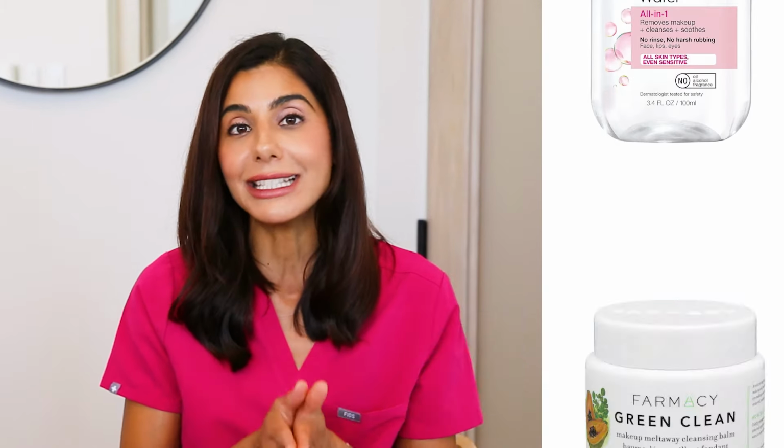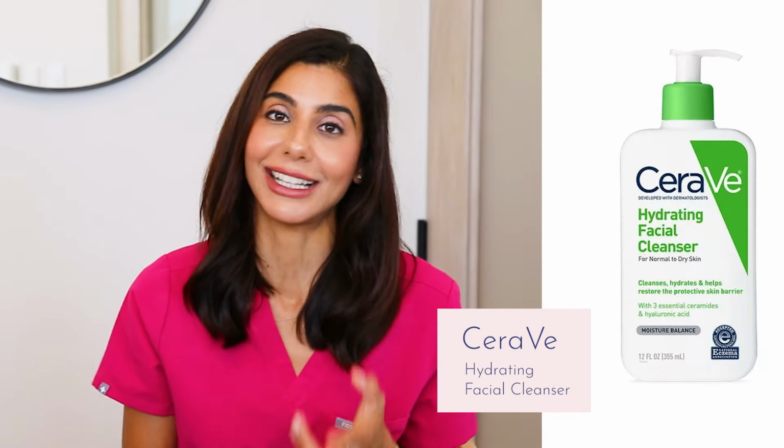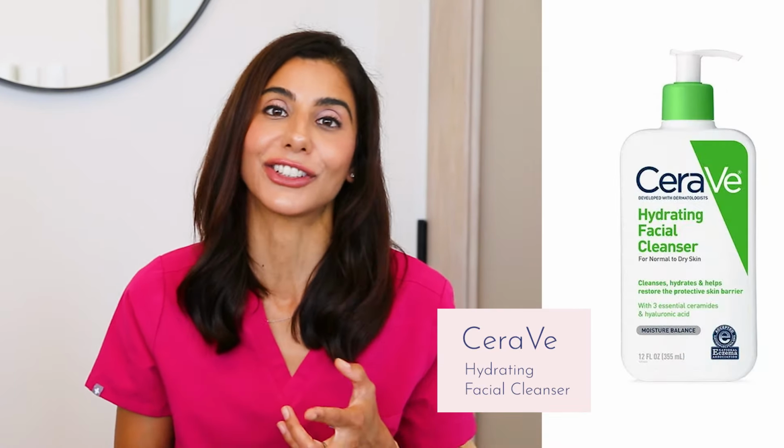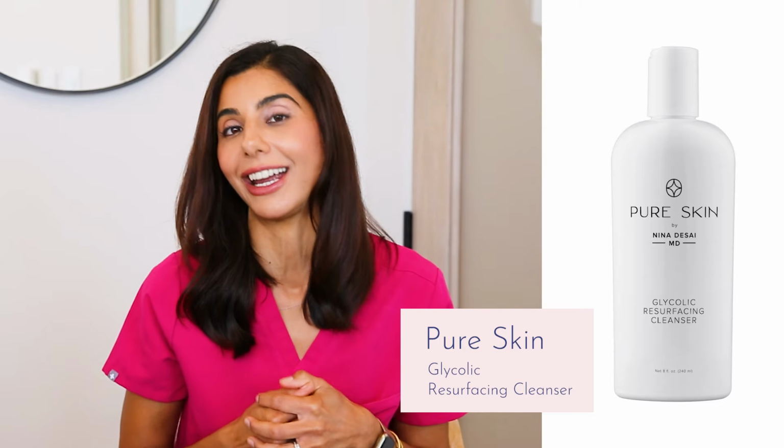After I've used that first step, then I'm going to go in with a gentle cleanser, and my gentle cleanser can be the same cleanser that I use in the morning. I really like the Cetaphil Gentle Skin Cleanser or the CeraVe Hydrating Cleanser to really do that second step of that double cleanse. If I'm feeling particularly oily or certain times of the month when I'm more acne prone, I'll use an exfoliating cleanser. My favorite exfoliating cleanser is our AHA cleanser that we make here. It's called our Pure Skin AHA cleanser.